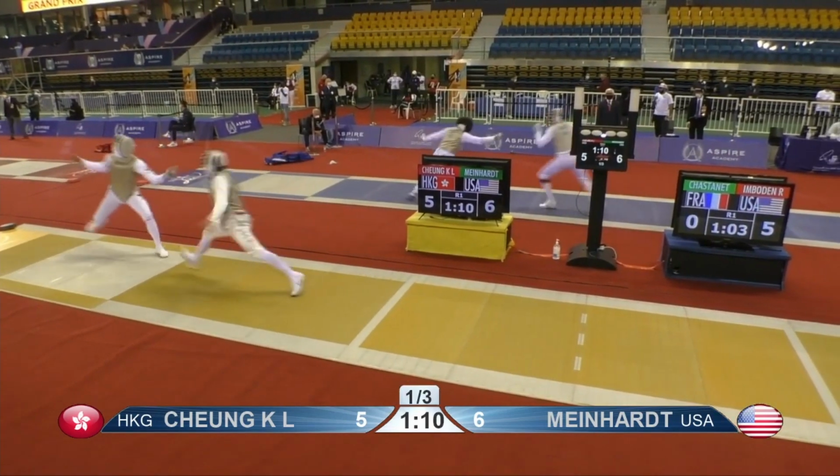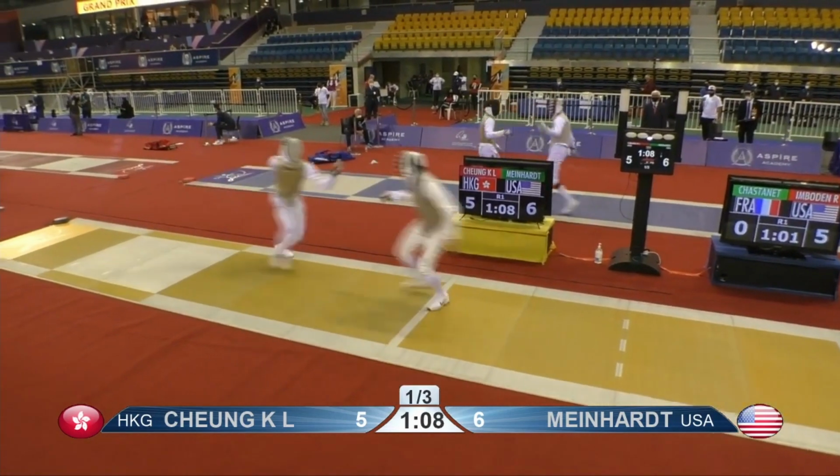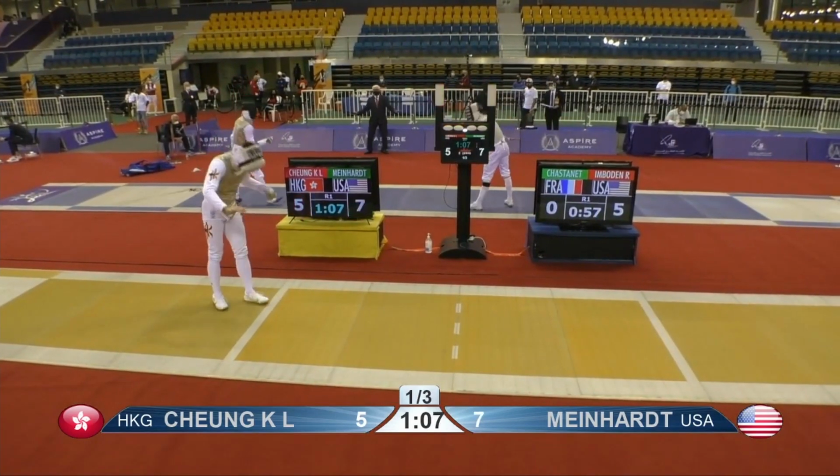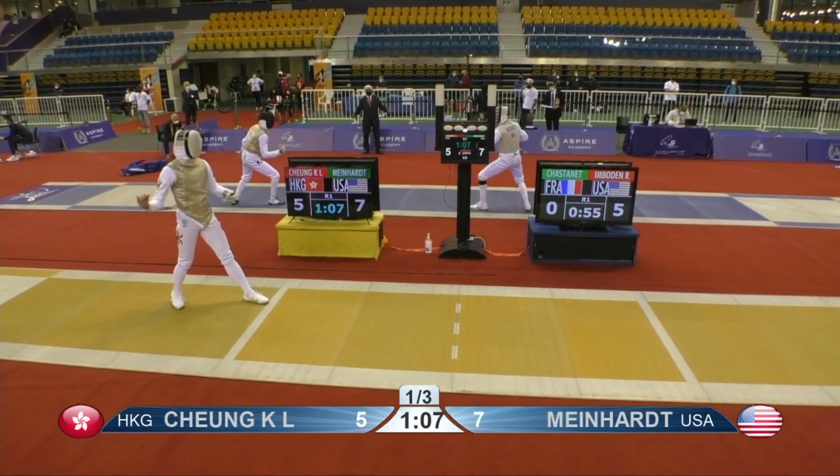Alright, so Garrick is marching again. Cheung able to take it over though. Can't find a way to finish that. Cheung's first is no, so that's Garrick's. And Cheung acknowledges that one.